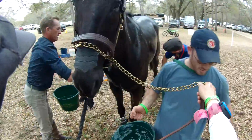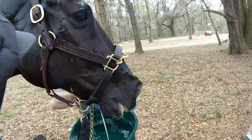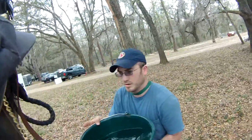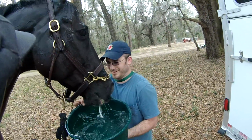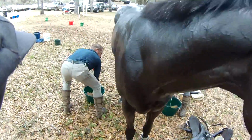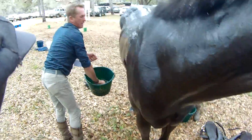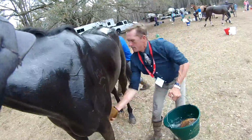Johnny can tend to be a touch of a handful, and so I have to put the chain over his nose just to keep him from running over us, because he tends to be kind of full on adrenaline afterwards. So we offer him some water, and again, there's a lot of stuff going on in the vet box.